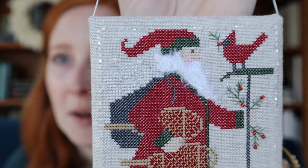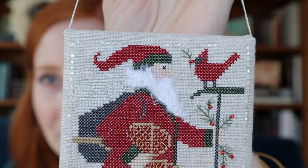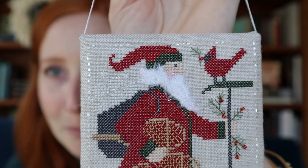But I have been a little sleep deprived, and when I finished Prairie Schooler Santa 1, I was just so bug-eyed and had no higher brain function. I could not come up with a conversion or a new project or pick a chart. I was just, you know what? I'm going to stitch this again, and I'm going to make a second one, and that'll just be a Christmas gift next year. However, even when I'm sleep deprived, I can't stitch the exact same thing again, so I used all the same colors. I did the same beaded edging, but this time I gave him a fluffy, fabulous beard.